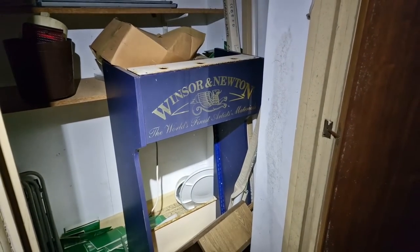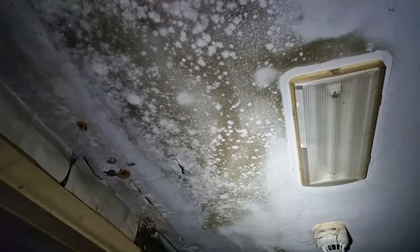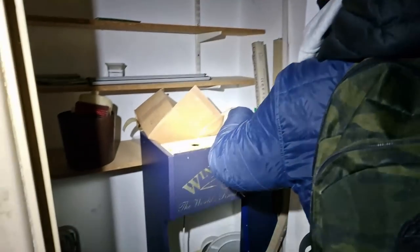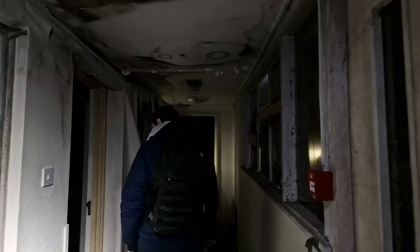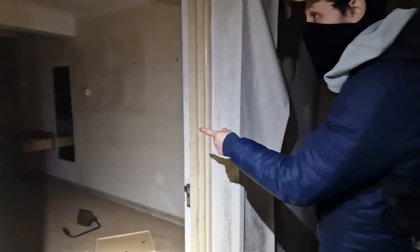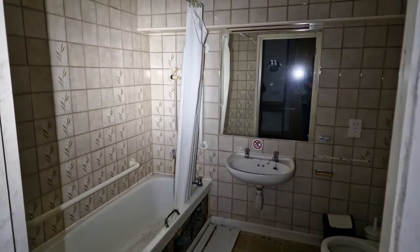Winsor Newton, the world's finest artist materials. Listen to that water, Ned, coming up above us. Yeah, I know. There's loads of souvenirs in there. Rooms. That looks like a really clean room. That's our indoor castle there. Rear view mirror for a truck. And not a bad bathroom.